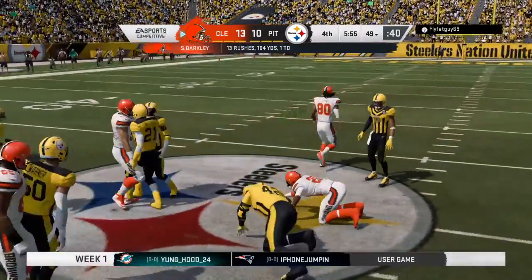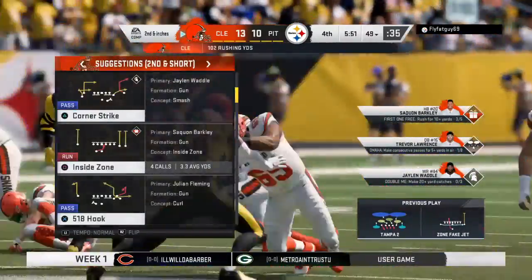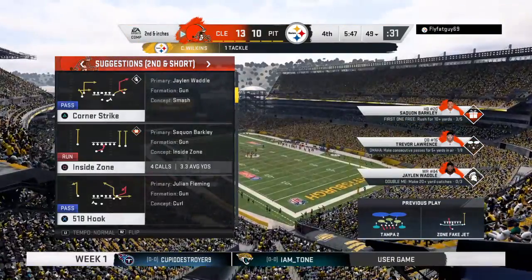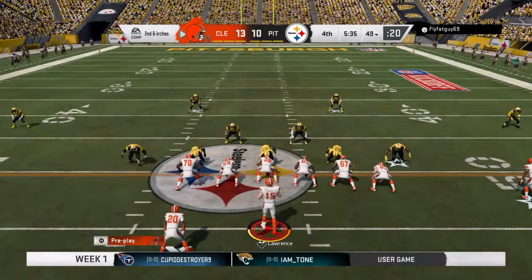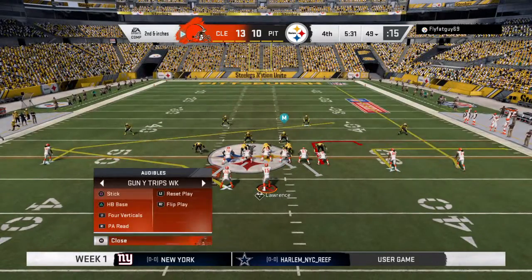Pretty solid run here on 1st down. Almost picked up another first, but he appears to be a few inches short. 10 yards on the pickup there, and it'll be 2nd down. It's 2nd and inches at their 49. An ideal spot here to get a 1st down and try to run some more clock, and this is 2nd and less than a yard.